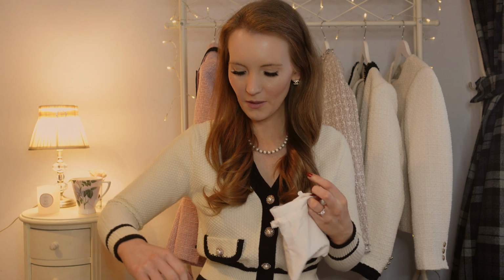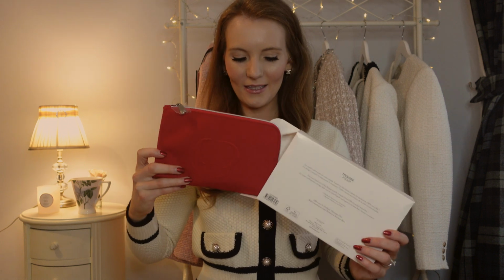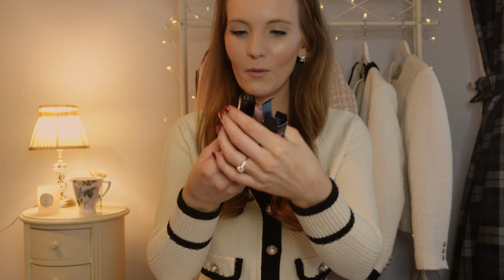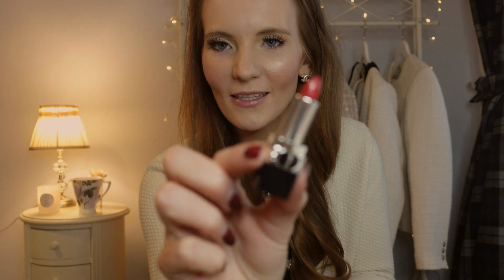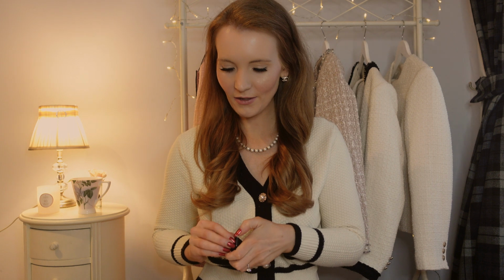There were a couple of other wee bits they popped in here as well, like there's a little cosmetic bag. So I'll just quickly show you this as well. So all in all, a lovely set altogether. I've just seen there's actually a little lipstick down in the bottom of the box as well. It's just a little one, but how cute is that? I am very impressed.